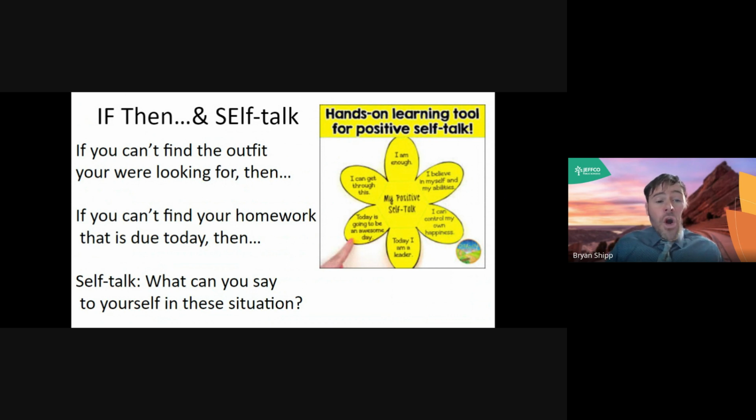If you can't find your homework that's due today, then what? That could be a big one. Different strategies. Maybe if you as a parent were working with your kid and they did the homework, you can write a little note to the teacher. You could do an email, right? And then not the end of the world, okay? Again, we'll have time later after school. We'll find the homework and most likely you will still be able to turn that in.